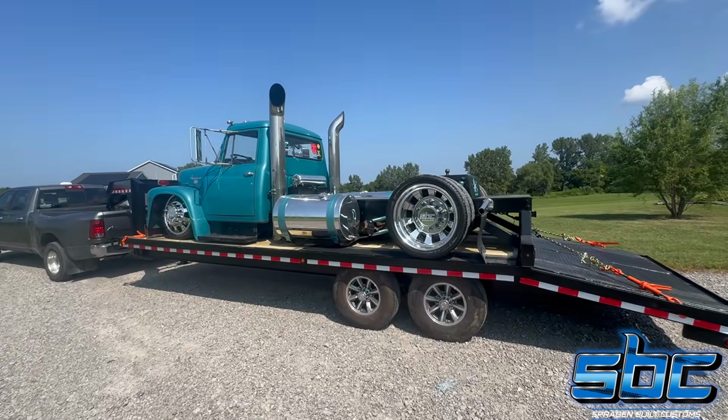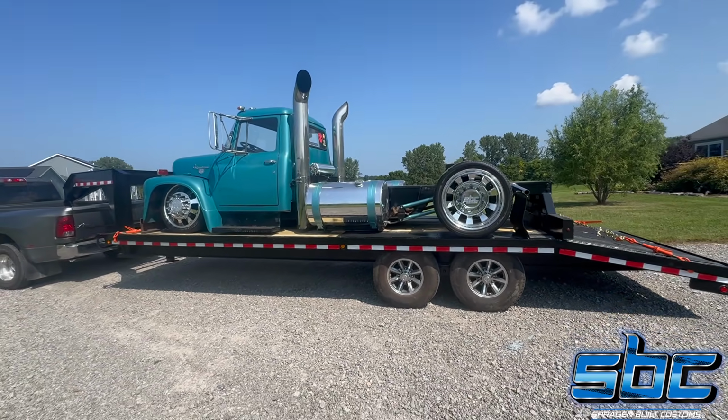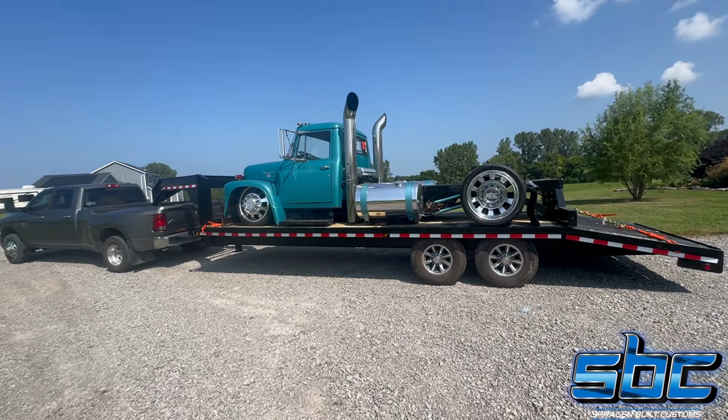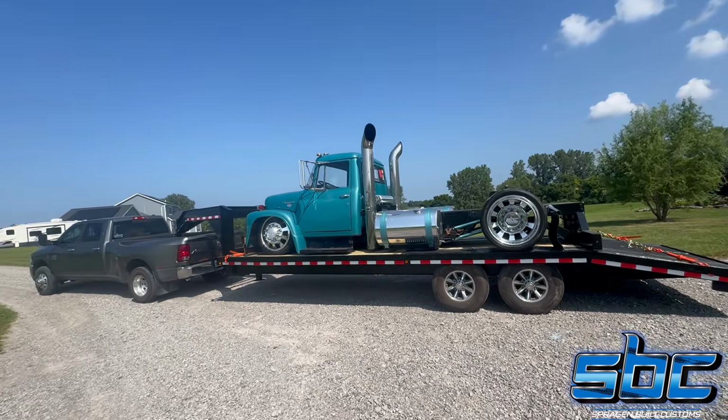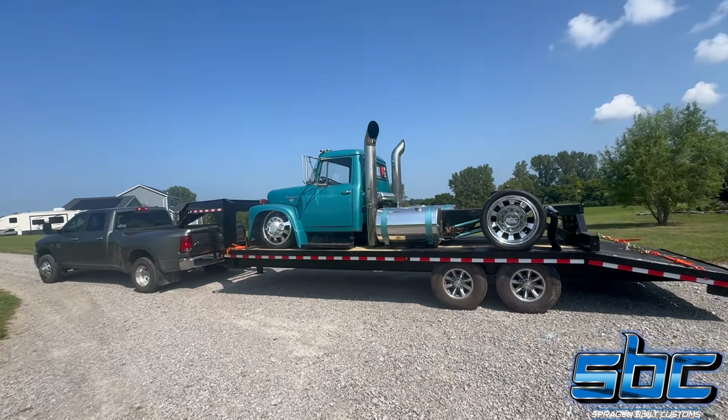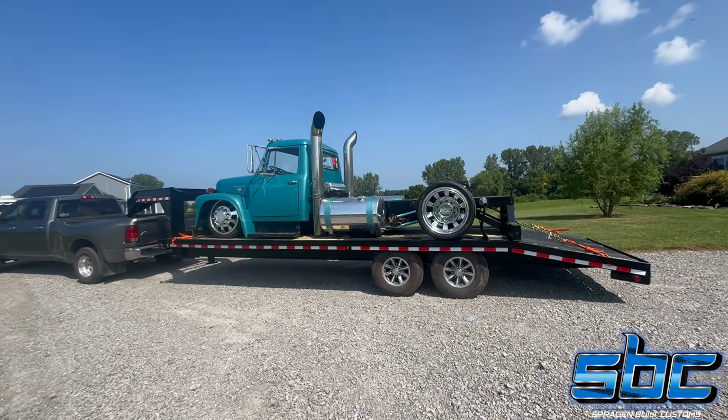All loaded up on the new trailer. Pretty nice looking setup. Had to have the truck a little further forward than I wanted on the trailer, but it'll be fine. So, let's get everything else loaded up and get heading towards Tennessee.